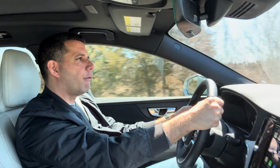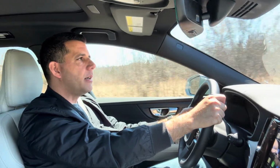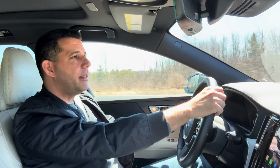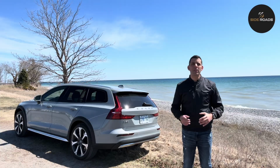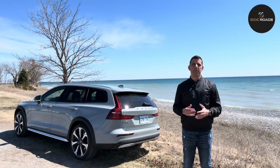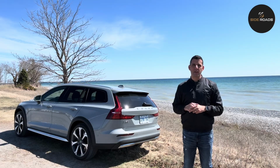If you are in the market for maybe an SUV and you like Volvos, make sure when you go to a dealership they show you this, because this may be the right one for you. If you want to help me save the wagons, please go get a 2025 Volvo V60 Cross Country.